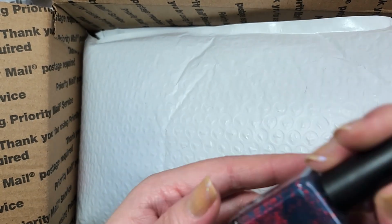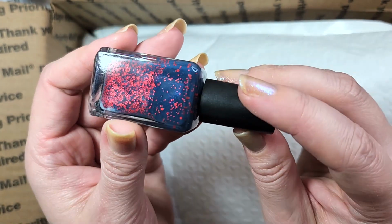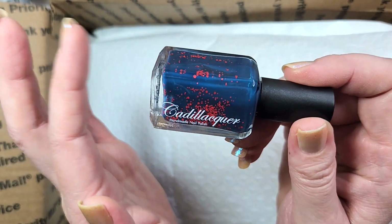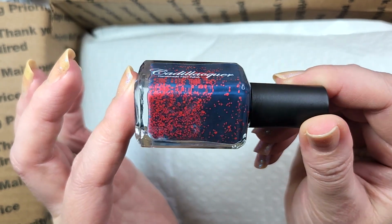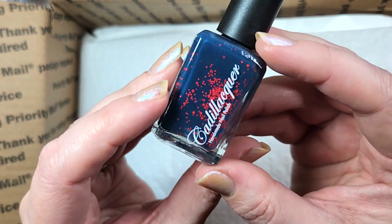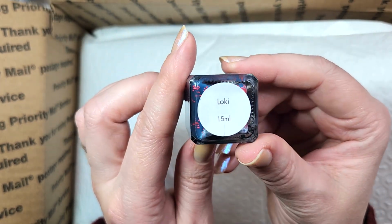Next up, we have another Cadillacquer. Wow. So another Cadillacquer, this one is called Loki. So this is an interesting shade. Sort of reminds me of one that I got before that had these red glitters in it. In any case, this has a dusty, deep slate blue base, and it has these red glitters. I don't know that I would wear this one though. It's just not speaking to me, so I think we will go ahead and add this one to the de-stash. I think that's, nope, only the second bottle going in the de-stash so far. So that was Cadillacquer's Loki.